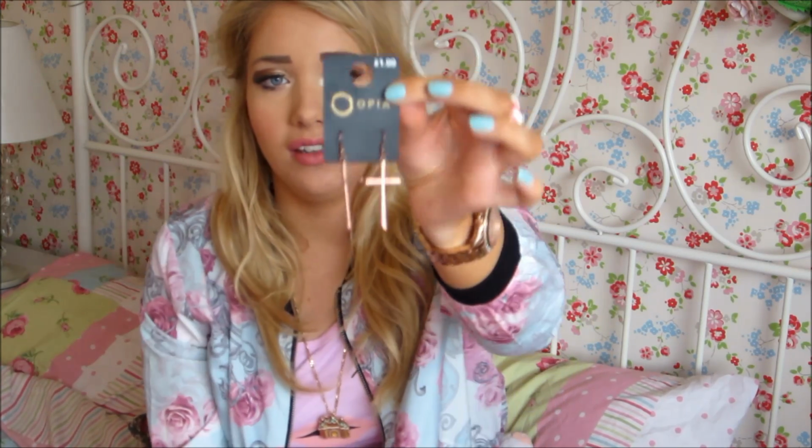Again, with a cross earring theme, I picked up these dangly rose gold earrings. I saw that they were rose gold and I immediately thought, oh, I need them. And they're slightly distressed looking, which is quite unusual, and I really like them. They were £1.